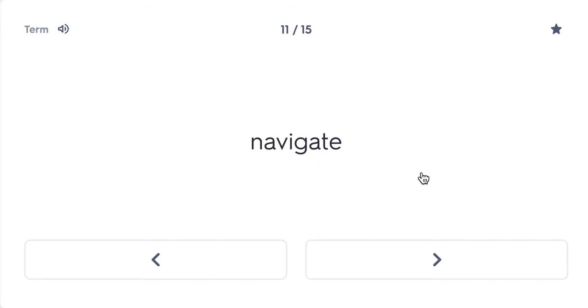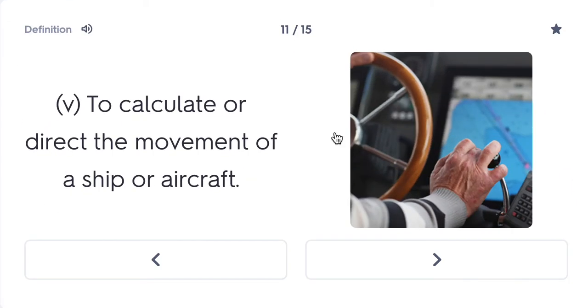Navigate. We've talked about this with our explorers. Our explorers would have to navigate, so would our Native Americans. It's to calculate or direct the movement. So this says a ship or an aircraft, but you can navigate yourself through anything too. So it's just directing your movement, how you want to move to a certain place.